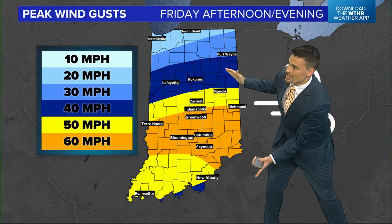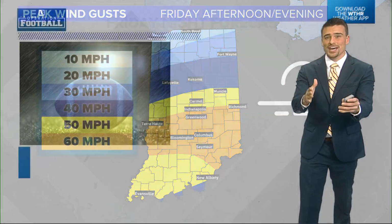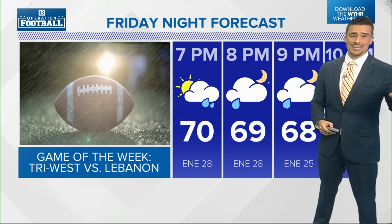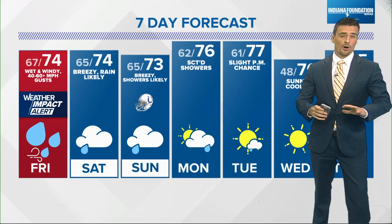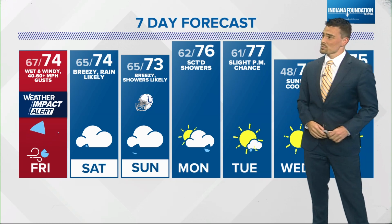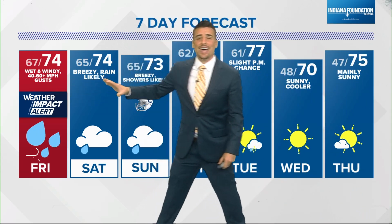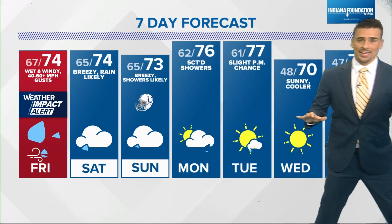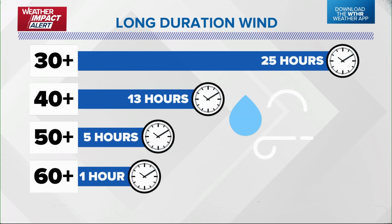The max wind that you can see here, 50 to 60 across much of central Indiana. We are right in this bullseye of a wind spike. It's going to be very windy for football games tomorrow. Tri-West taking on Lebanon. We're going to be talking about a lot of wind here all the way through the evening for all games across central Indiana. So that's why we have that weather impact alert, power outages, a lot of heavy rain and wind. And after the wind, we're still going to stay showery and a little breezy all weekend long. Eventually, by about Tuesday, we should get rid of most weather chances and get some clear skies. But long duration winds, that's what we're talking about.